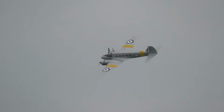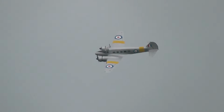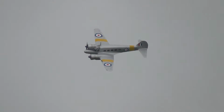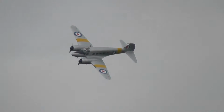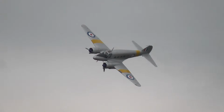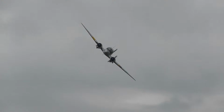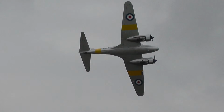And it was 1935 when this aeroplane first flew, not this aeroplane, but the first Anson. And it rapidly became a coastal reconnaissance aircraft. It was named after the 18th century First Lord of the Admiralty, Lord George Anson. She entered service with 48 Squadron in 1936. It was the RAF's first aeroplane with retractable undercarriage. We can see there the undercarriage.